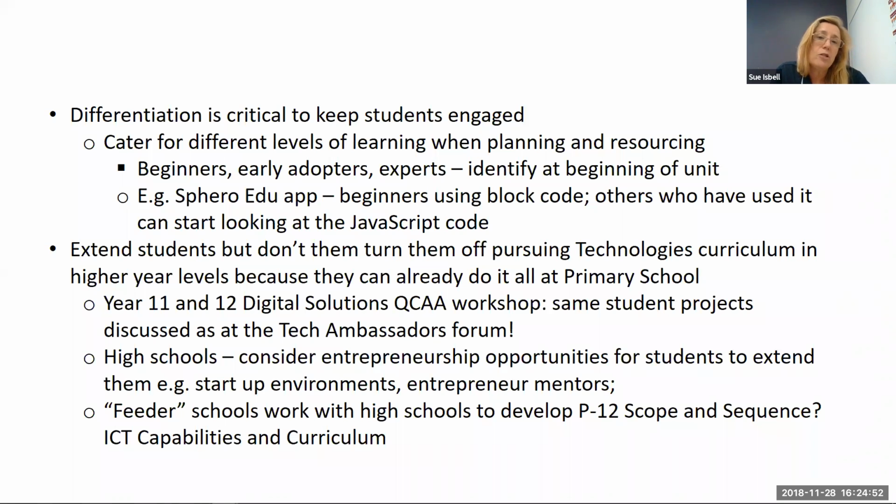I try to look at digital tools that offer or support differentiation. So the Sphero EDU app, they can start off with block code. The more experienced can look at JavaScript. They can then program in JavaScript. So try and have something that meets all learners wherever they are.